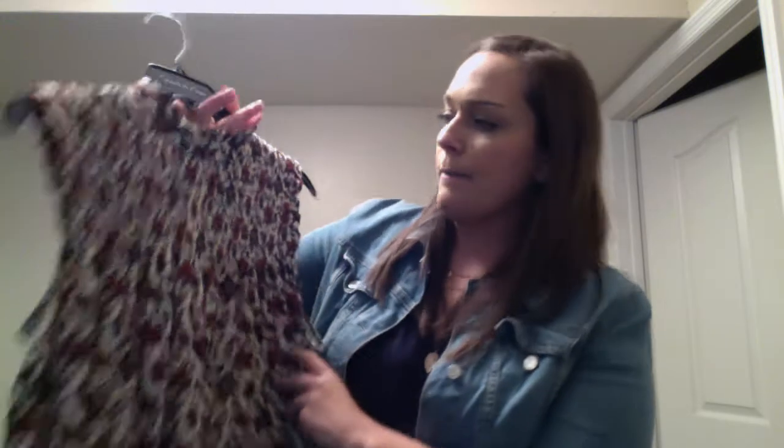Working in the fashion industry for as long as I have, I've learned so much about the off-price retailers. So I think you really do get a really great value for everything you buy there. So the first top I have here is this cute, what is it called? I forget what the smocked top. Okay, so it has smocking on it.